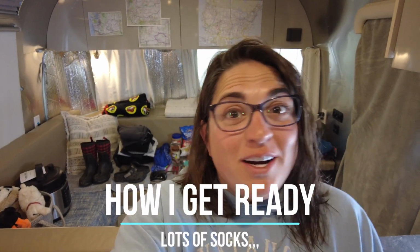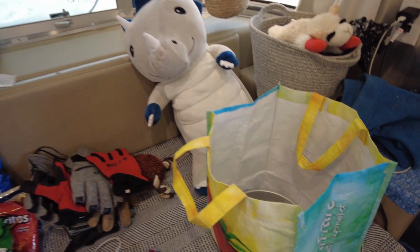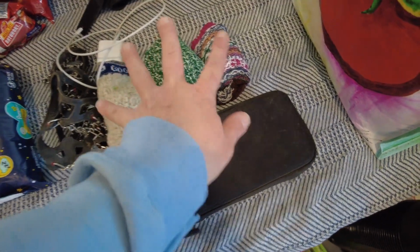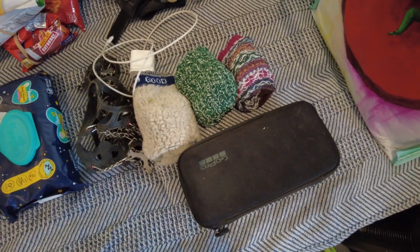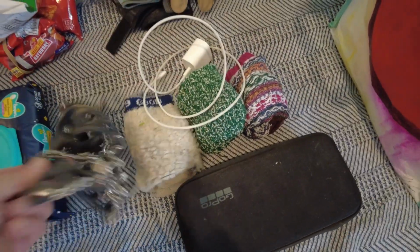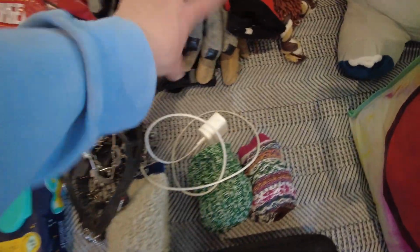So how do I get ready for one of these storms, you ask? Well, let me show you. So I'm going to make a go bag. In it, I'm going to have the filming stuff, extra socks. Yeah, you know, your feet sweat and then you get cold. Phone charger, my crimps, which these are honestly pretty great. Put them on the boots.